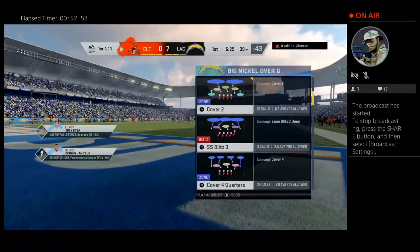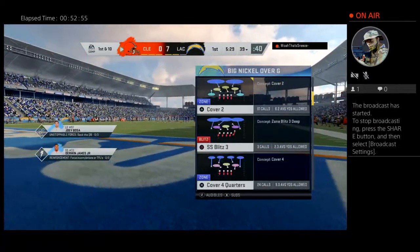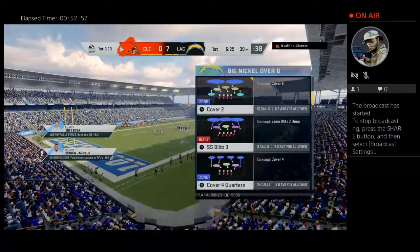Look up here and signal for a timeout. They'll have 2 remaining as we step aside here in this first quarter.